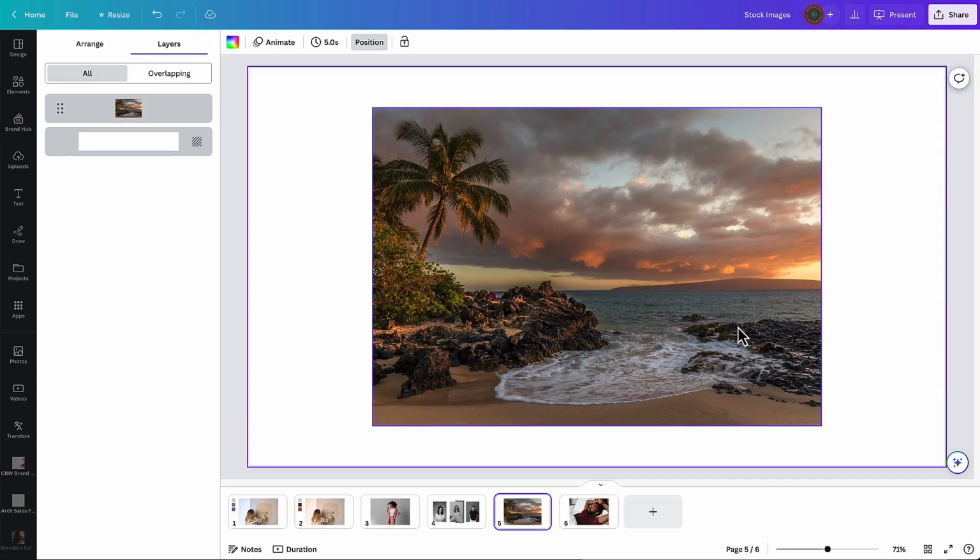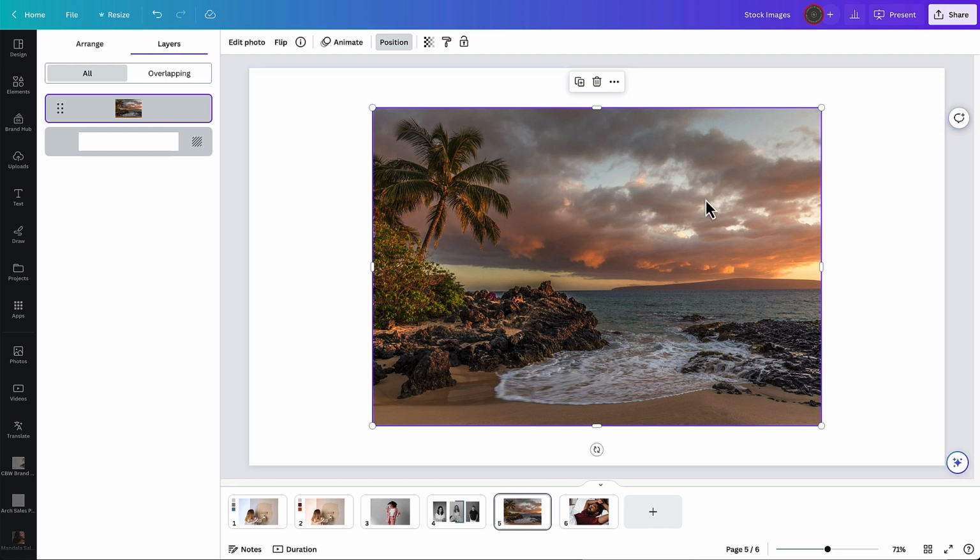I found this image of a tropical beach, which I think is beautiful, and I want to use this, but I found that the text seems to get a little bit lost because there's different lines and different shades and the rocks and everything. So a couple of things you can do in Canva that are really quick and easy to do.